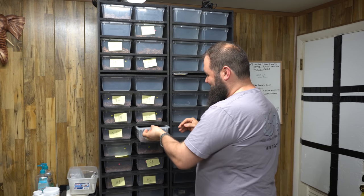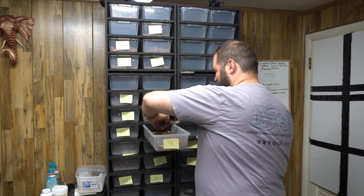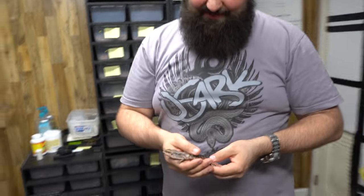First mistake, don't name them. First rule of reptile room is don't name the animals. Okay. Unless you want to keep them.